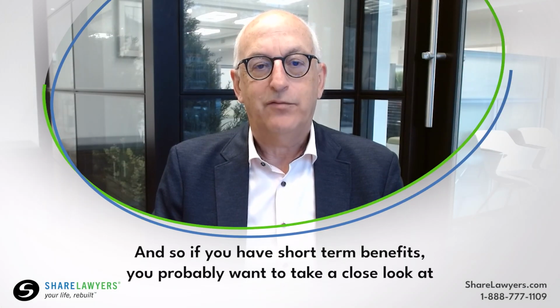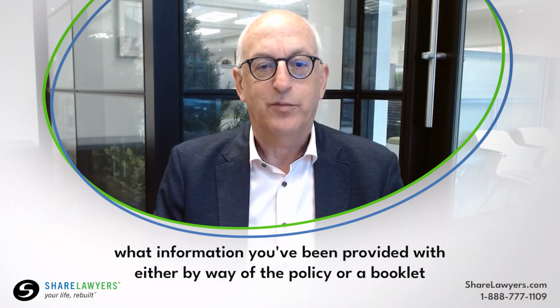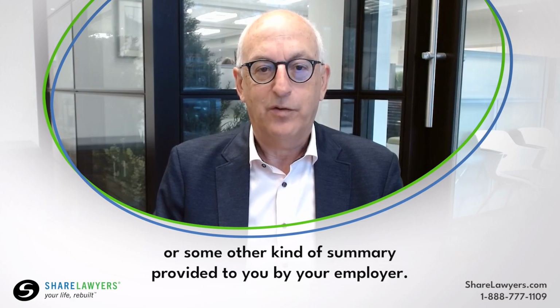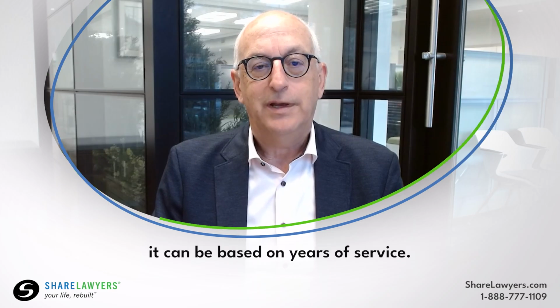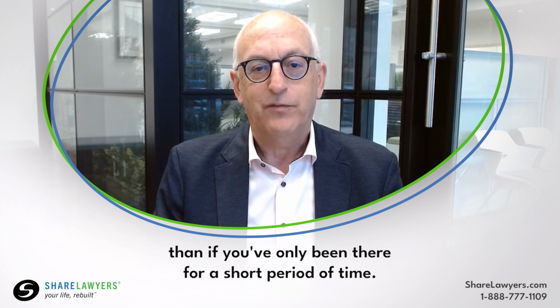So if you have short-term benefits, you probably want to take a close look at what information you've been provided with, either by way of the policy or a booklet or some other kind of summary provided to you by your employer. Very often where it's employer funded, it can be based on years of service. So if you've been working at the company for a number of years, you may be entitled to a slightly higher rate of short-term disability benefits than if you've only been there for a short period of time.